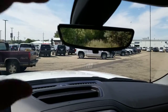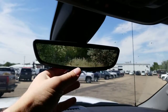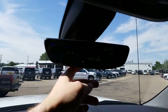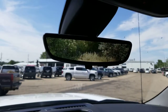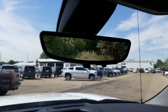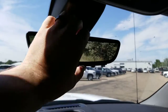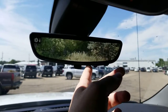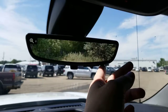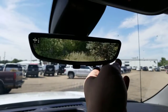One of the really nice things about the Denali trim is, of course, this full HD rear view mirror. So you have your standard mirror, or you flip that switch and you instantly get 300% better visibility. It is running off of a camera out the back of the pickup, where on this generation I can change the brightness, the zoom, so you can see I can actually zoom in, and then of course the tilt.